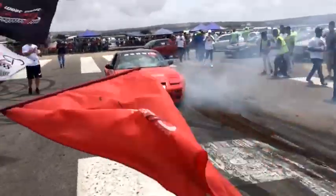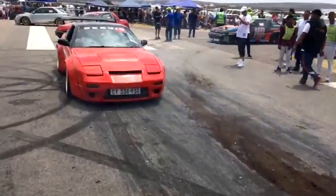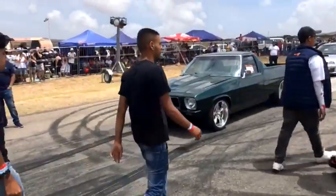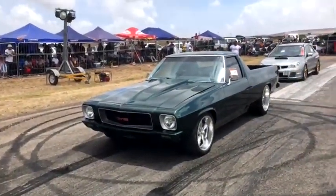Sergio Customs, sexy Nissan 200SX. And we've got the El Camino that rolled through with Performance Solutions. All muscle.